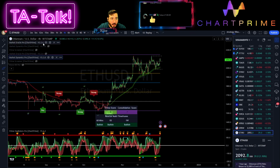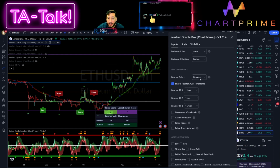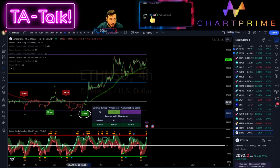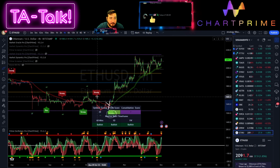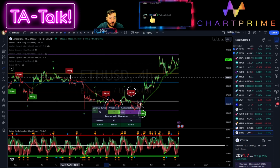First of all, your prime score number, which is going to be your optimal tuning here, is the mathematically most accurate setting you can have. But that's for a computer base. What we do is take a look at our dynamic reactor, add our tuning, 29, and then turn off auto maximizer. Then we start raising our tuning until we have a matching flag as we break above, and a matching flag as we break below.